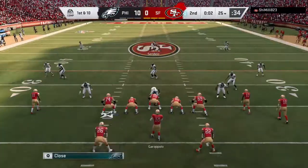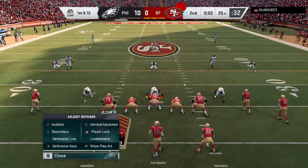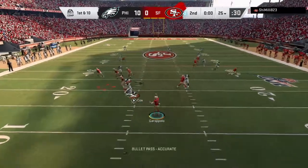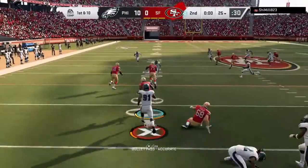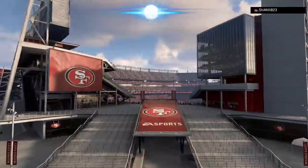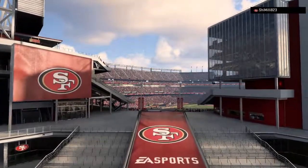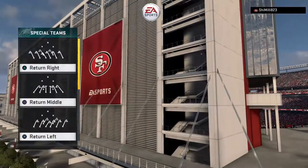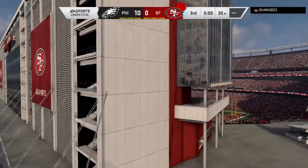This will probably be the last play of the quarter. Check pass. Garoppolo, a final shot here before half. On the screen, this is Coleman. And they get him down, but not before he takes it across the 40-yard line. So 2 quarters down, 2 remain. Charles and I return after the break.